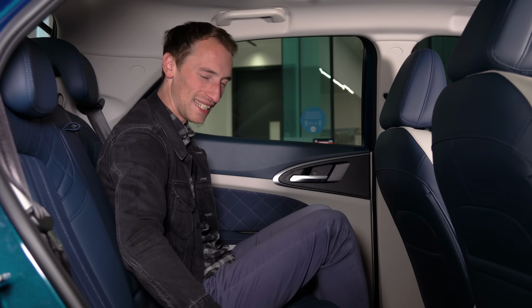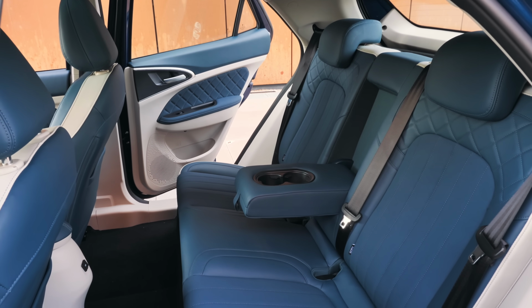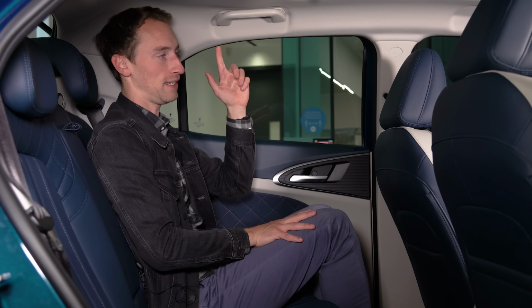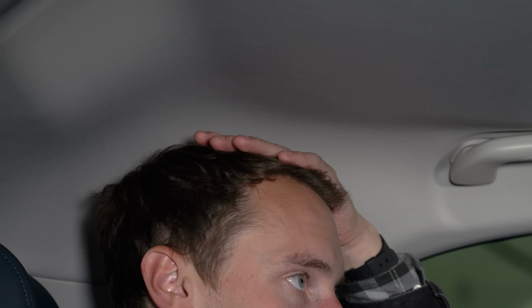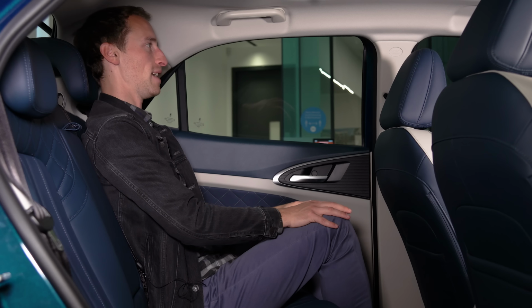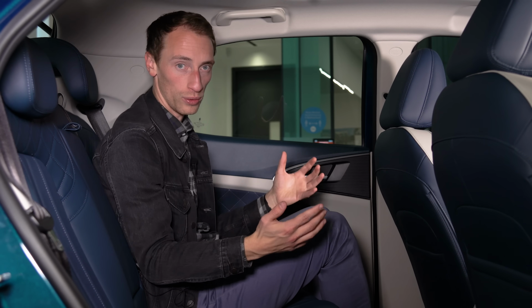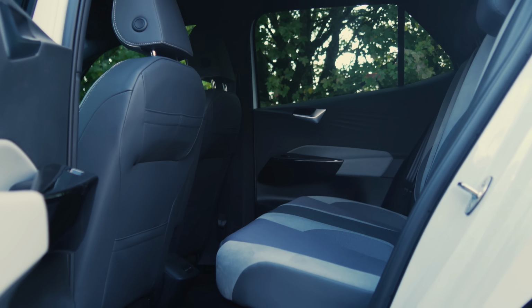You do have a slightly odd sitting position because this rear bench feels quite low to the relatively high floor, and also headroom isn't amazing. So if I sit normally, then I have got a bit of clearance above my head, but if I sit up straight and put my head on the headrest, then I'm just touching the roof lining at the back, which isn't great. So overall, a VW ID3 is a bit more accommodating for tall adults in the back.